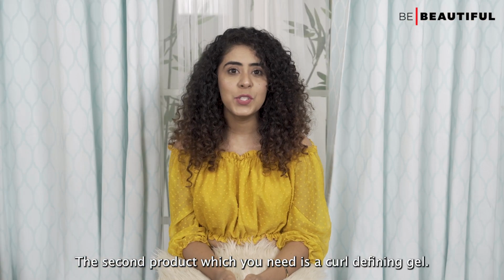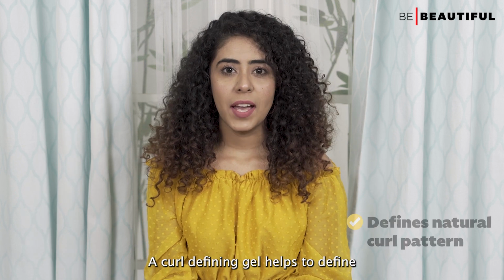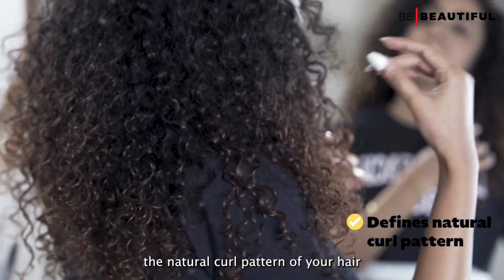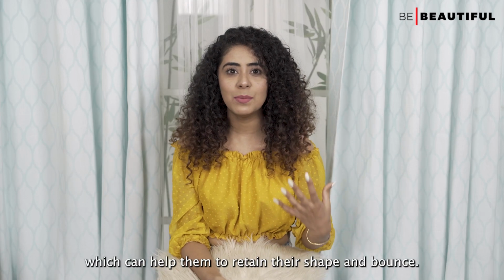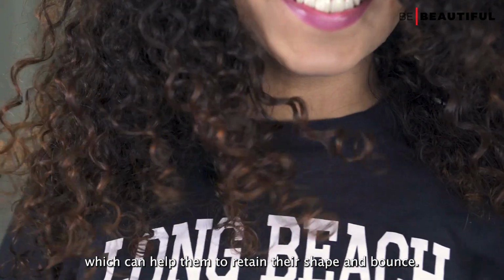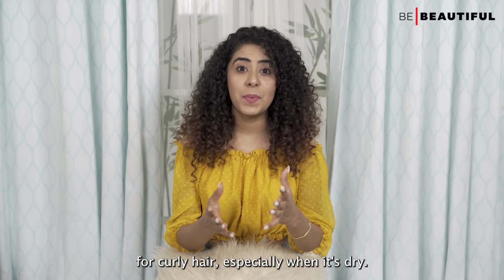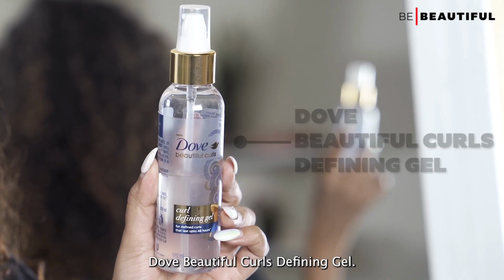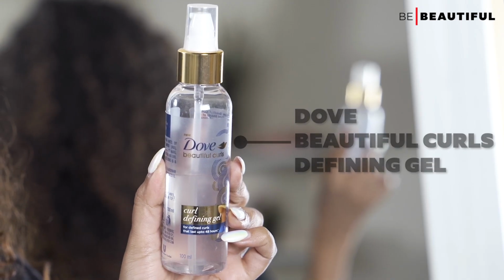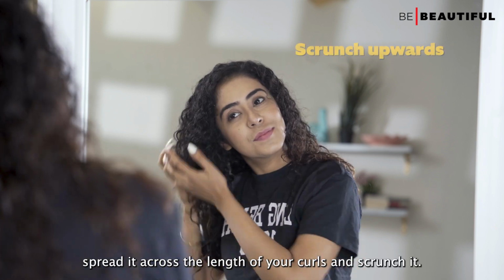The second product which you need is a curl defining gel. A curl defining gel helps to define the natural curl pattern of your hair and create more defined curls. It holds the curls in place, which can help them to retain their shape and bounce. And as we know, frizz is a common problem for curly hair, especially when it's dry. So my go-to curl defining gel is the Dove Beautiful Curls Defining Gel. Simply apply it to damp hair, spread it across the length of your curls and scrunch it.